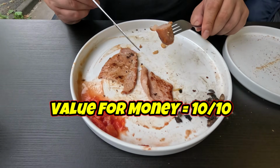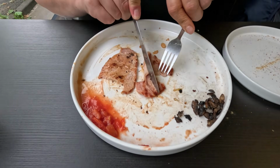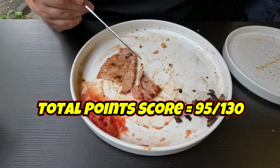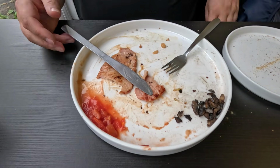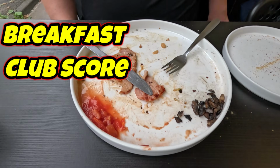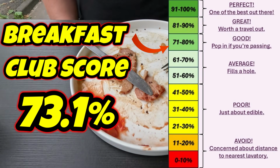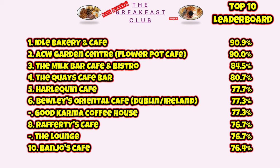Time for the final numbers now then, and after chucking all those scores into our number cruncher here, Sue's Butties scores a total of 95 out of a maximum of 130. Putting that into a percentage then, and that gives Sue's a final Breakfast Club score of 73.1%, placing them firmly in our good rating bracket. Taking a look at the leaderboard, it's a very respectable score, but just misses out on a place in our top 10.